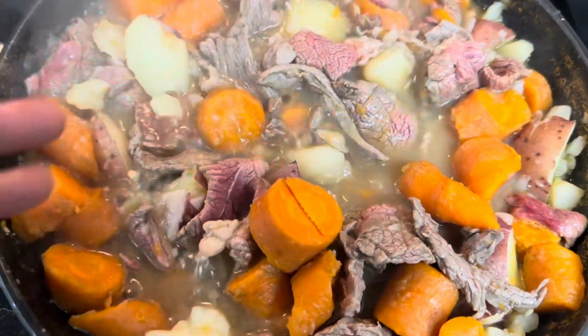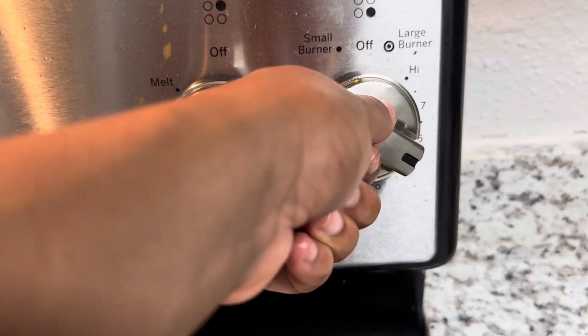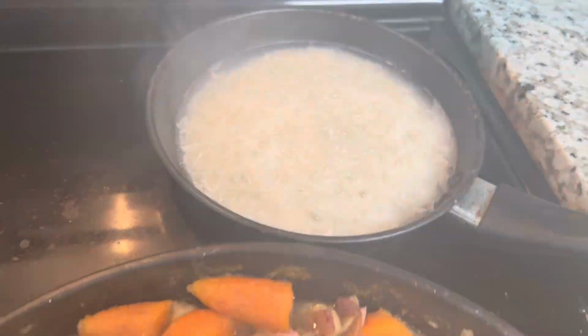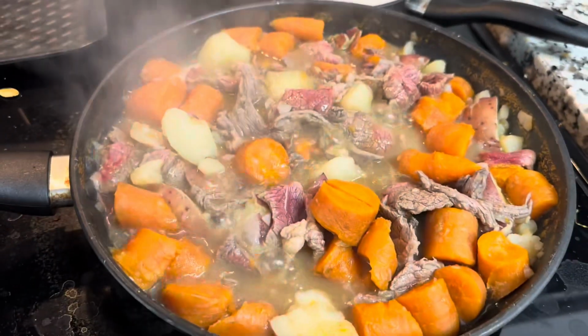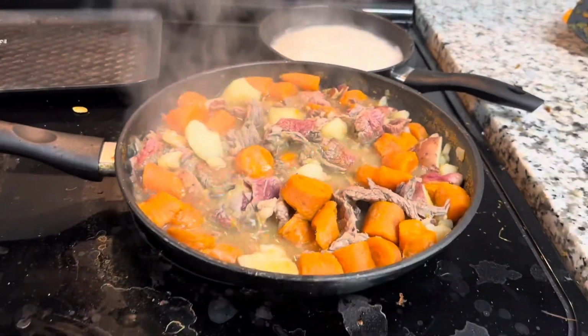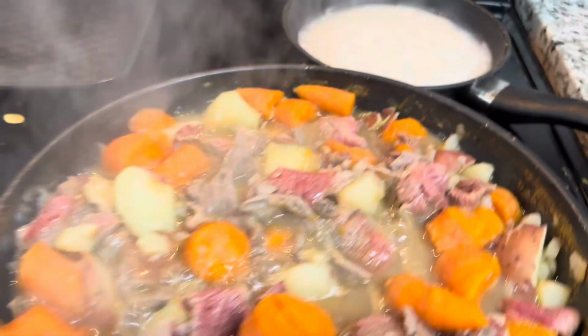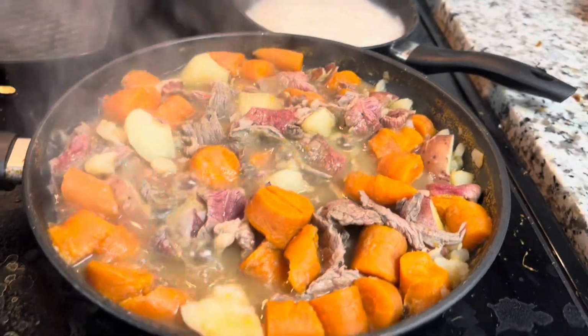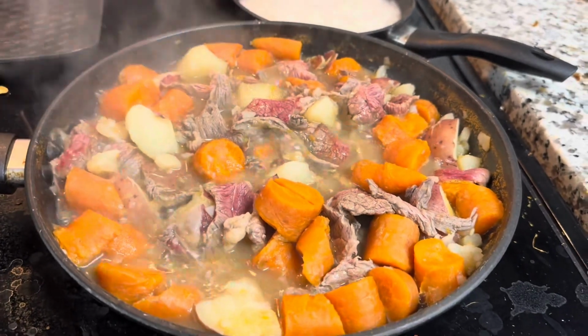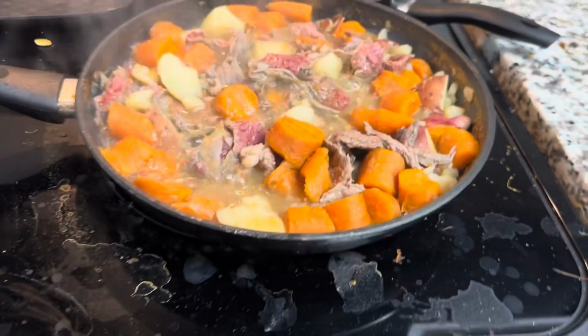Boom. You see how the changing of the color of the water is happening? So I'm going to turn this down some, to like a five. Got my rice right there. Looks great. I'm gonna let it cook down some more, and I'm gonna turn it down to a 3, because it's still a little out of control and I don't want it to cook too fast. I want it to cook down more than just cook through and get burnt at the bottom. And so boom, that's that.